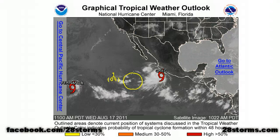We have two significant threats in the Atlantic Basin, but let's go ahead and knock out the Eastern Pacific really quickly. We told you guys a few days ago about how there would be an increase in activity across much of the Pacific, and we have Tropical Storm Fernanda way out here that is no threat to land. There's also a second disturbance the Hurricane Center is monitoring, but that's not going to develop.